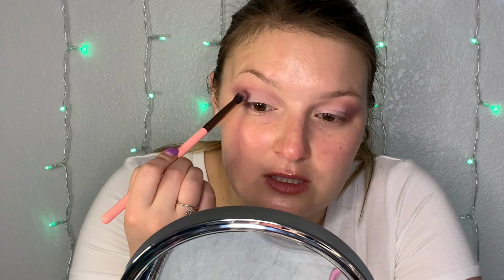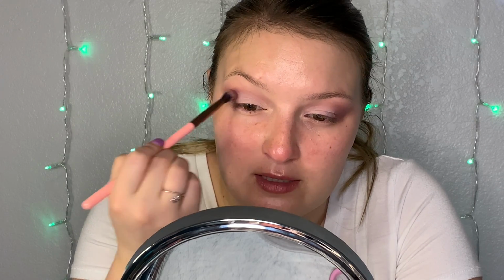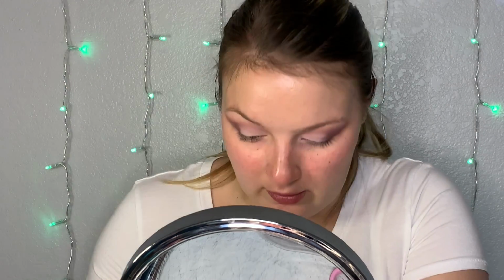Next, we're gonna go back into Hyacinth and just clean up where I got a little too far on that with that light pink. Next, we're gonna go into this darker purple. I think it's called Radiant Orchid. And I just want to deepen up out here a little bit more.